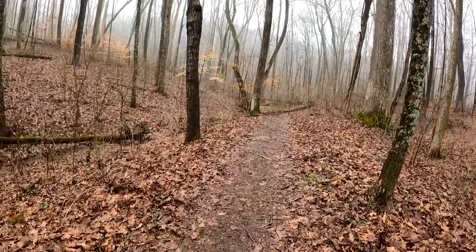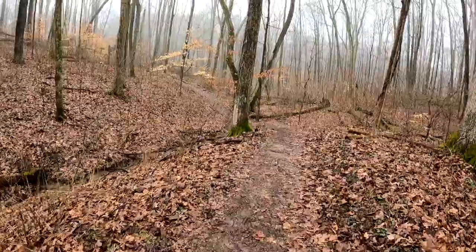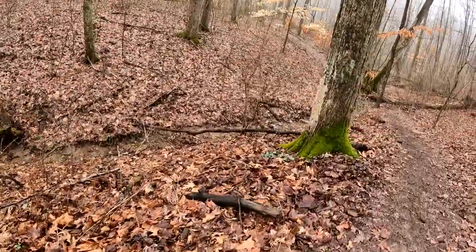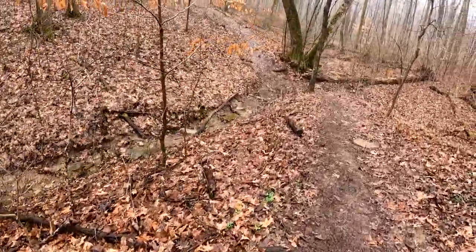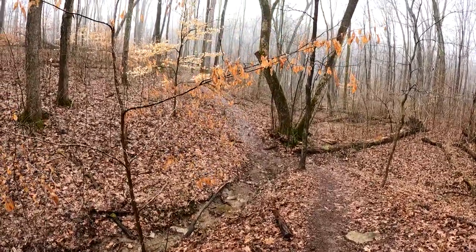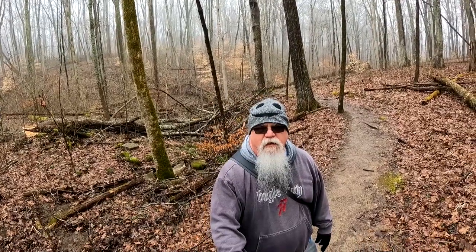Careful, tree roots, not like cliffy fall roots, but still. Right here in this spot, we're gonna do a full pan around. It is so beautiful through here. Oh my gosh. It is so beautiful. Look at that behind me.